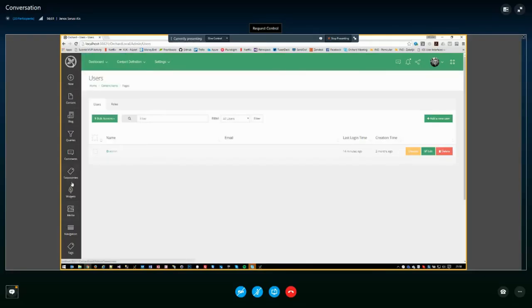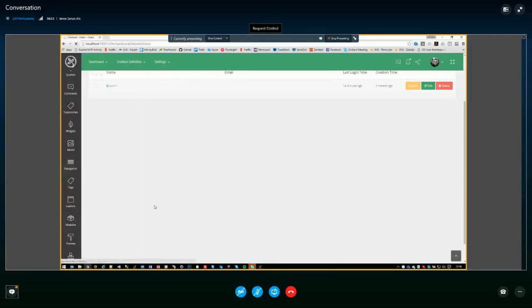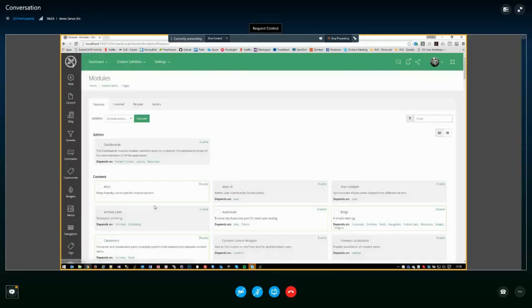I think also the module screen looks very good. There's a nice filter, of course. Tabs work.